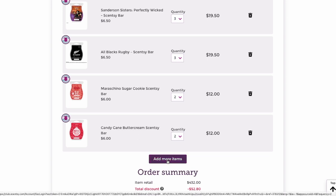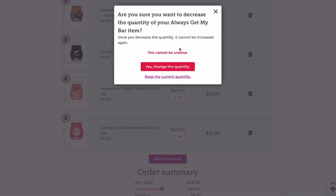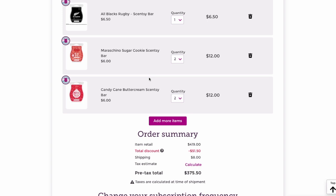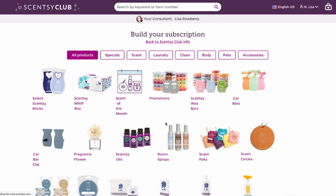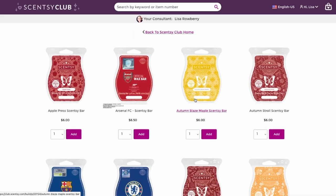Let me go ahead and add more items. And then I may be removing this because 3 a month is good. We don't need, or I may, you know what? I'm just going to decrease this to 1. That'll be fine. Okay. And then that way I can make some changes if need be. Okay. So now let's add. Okay. So I know I want to add.